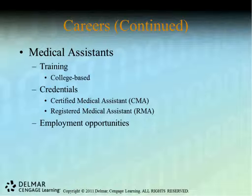A lot of medical assistants get an associate degree. They cover A&P, med term, medical transcription, keyboarding, accounting, insurance processes, pharmaceutical principles, medication administration, first aid, medical law, all of those things are included in a medical assistant program, and they usually do complete a PPE.